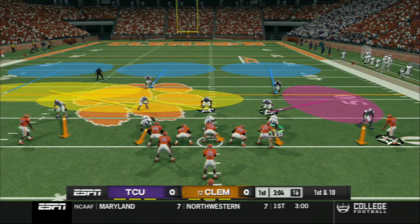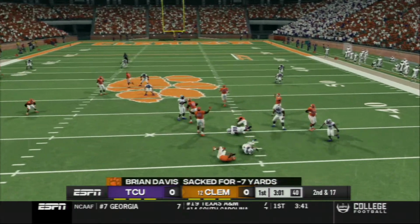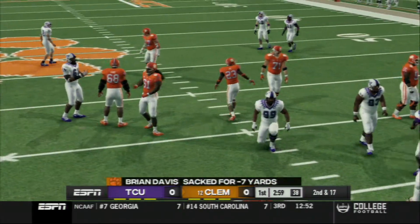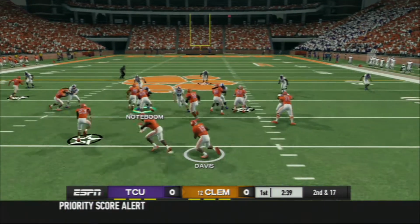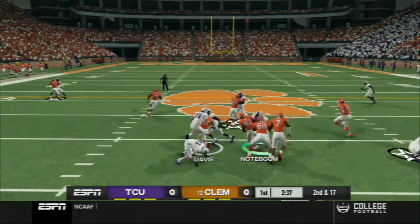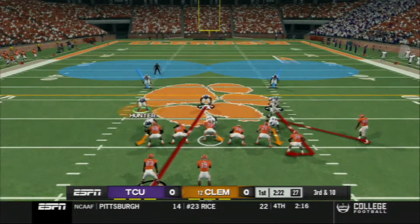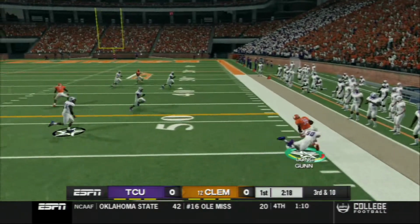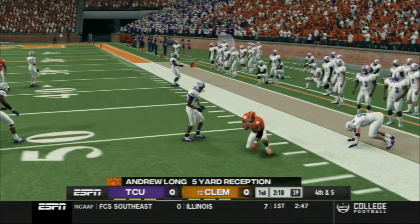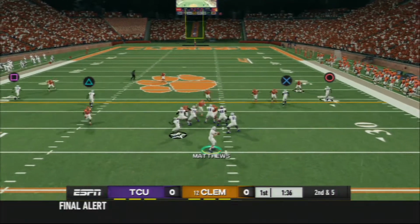The Tigers are looking to take advantage this time. And here's Davis rolling out, and he gets sacked by the corner who came in for the blitz. Just like a rocket came right through, and that's a 7-yard loss. And there's Davis getting good blocking, and he picks up 7 yards, making it more manageable. 3rd down. And here we go. TCU's defense playing strong so far, and he gets brought down after a 5-yard pickup. Not enough for the first down, so the Horned Frogs are going to get it back.